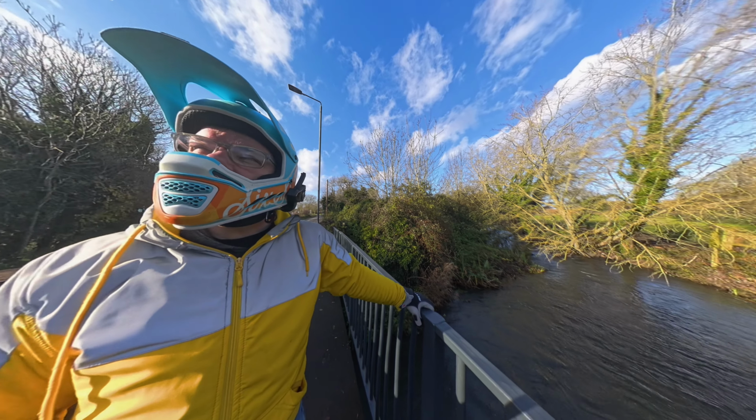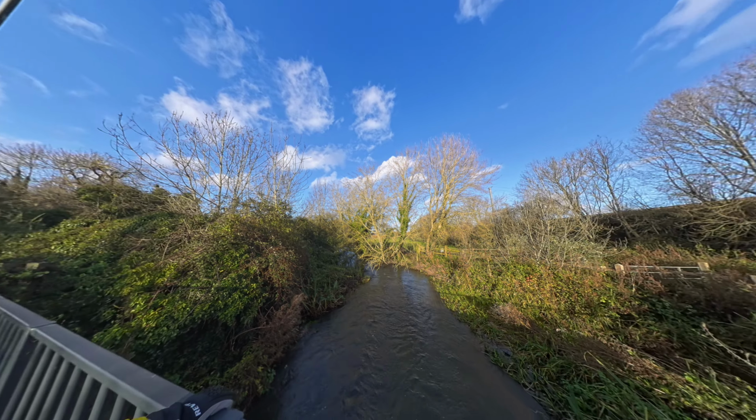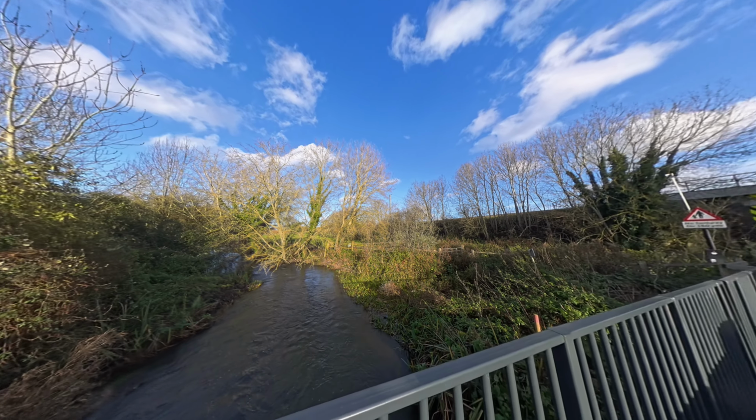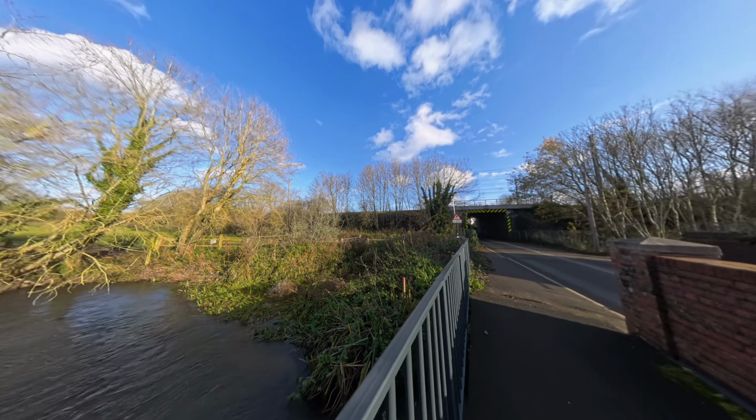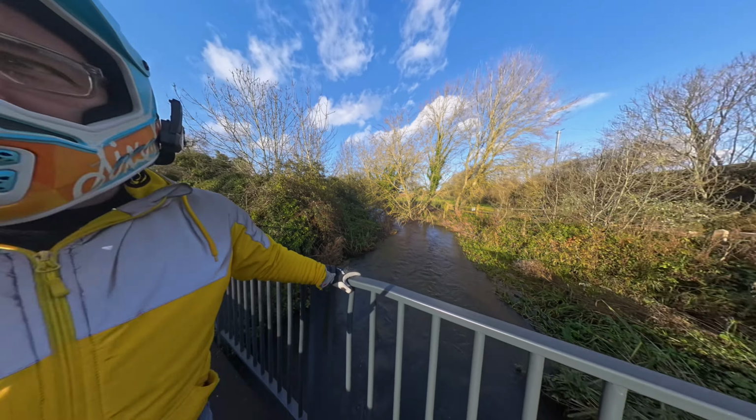Finally blue skies after the storms. I think we might have a couple of dry days, so hopefully a bit more riding this week, which would be nice. And we're just going to take it round a few roads.